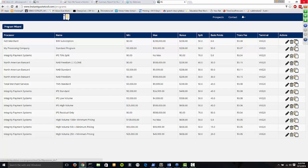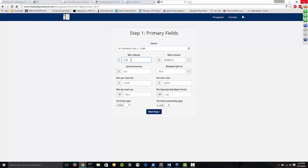Now, some of the programs are public programs. And here, I'm going to walk you through this wizard step by step. The minimum volume, this is where, again, you're going to put what merchants this program qualifies for. Many of you are already familiar with how this works. If you're not, this is going to be one of the best learning experiences you can go through, working with us and working with your processor to create your programs.